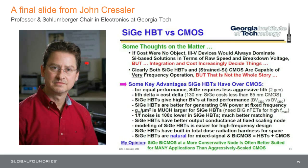And I wanted to end, though, on again, coming back to what I said at the beginning. I don't want this to be about what GlobalFoundries is saying that SiGe is good for, because ultimately, you should maintain a healthy level of skepticism about our motivations to position this technology. So I wanted to finish with a slide from John Cressler, who is a professor at Georgia Institute of Technology. And I wanted to leave you with his thoughts on silicon germanium. And I don't think there's anything on this slide that I haven't already touched upon.